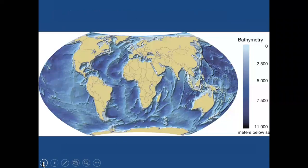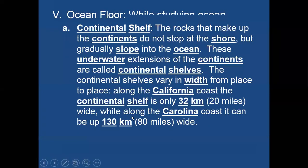If you went to the beach on the different coasts of the United States, say over here in California, you might even be able to see in this picture that the continental shelf is much shorter than if you were to visit over here in North Carolina, where the shallow portion is all the way over here. So depending on where you are, the continental shelf varies. In California, we would measure that continental shelf at about 20 miles, while in Carolina, north or south, you would measure it at about 80 miles wide. So it's almost 4 times as wide in Carolina as it is in California.